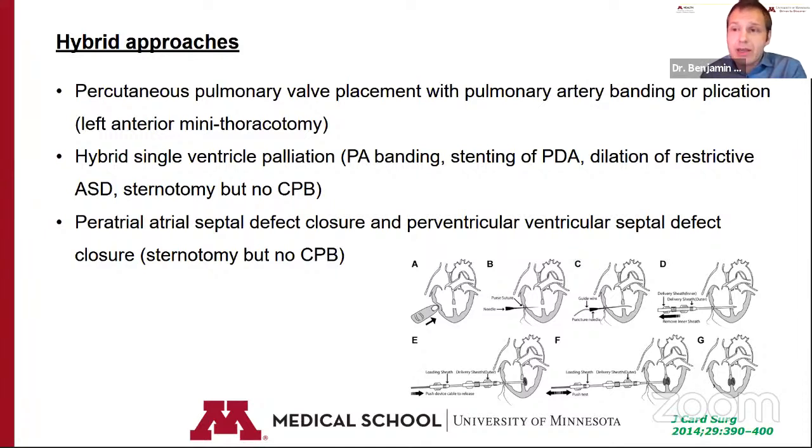And those patients can very often, at a later age as an adolescent or an adult, receive their valve in the cath lab. But on occasion, there's a problem with the landing zone, which might be unsuitable. So a hybrid approach here would involve a left anterior mini thoracotomy performed by the congenital heart surgeon, who would then perform a PA banding or plication, which can help to create a suitable landing zone for the valve, which is still deployed through the percutaneous approach.